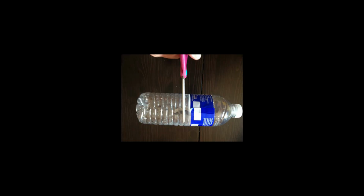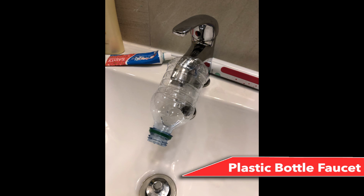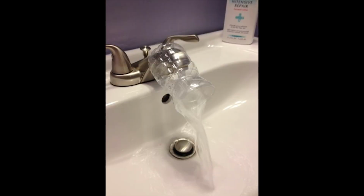Second hack, plastic bottle faucet. Why invest in a faucet when you can upcycle your plastic bottles and create one yourself? A helpful way to reuse plastic bottles if you have children is to extend a sink spout so little arms can reach the water. Another way to recycle these bottles needs nothing more than scissors and creativity. Just cut the bottle right around the edges so it can fit within the sink and then let the water come down streaming.